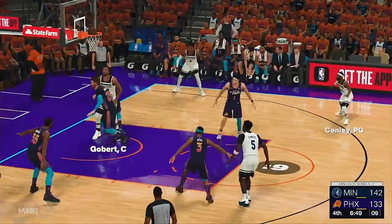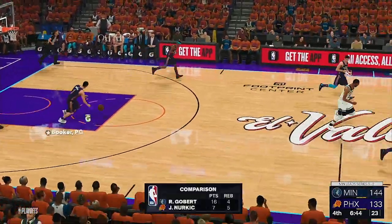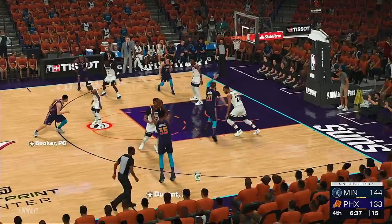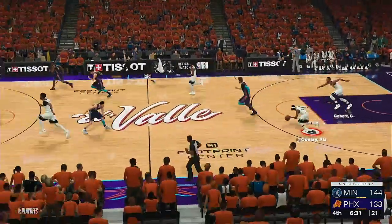Conley, the pass to Gobert. That one good for two. And he's the main reason they have the lead right now. He's been perfect from the field, literally. Passes to KD. Off target with his three.